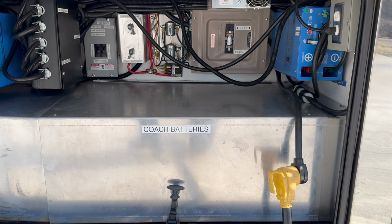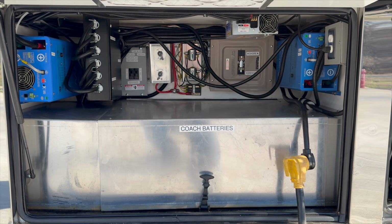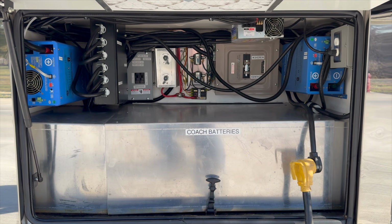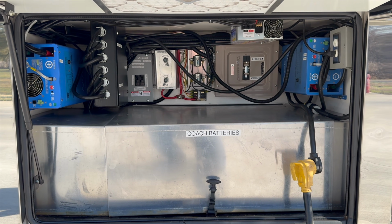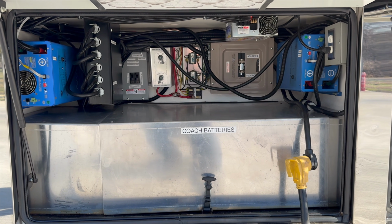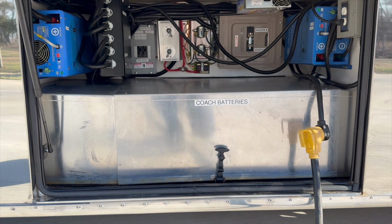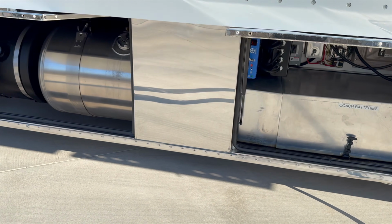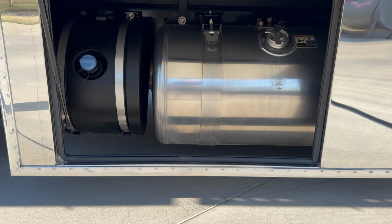So I don't know the age of the batteries, but they look pretty new. I took the cover off before I started the video and looked at the house batteries. They are the 6-volt AGM by Interstate, and they look pretty new. I don't know the age of them, but they don't look like 2020 models. I think they've been replaced.